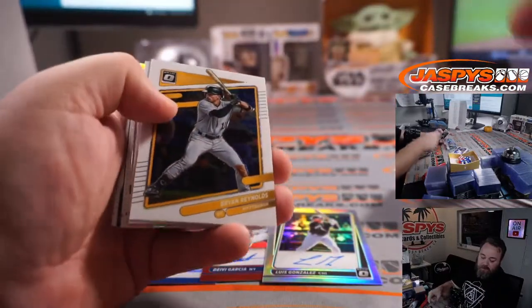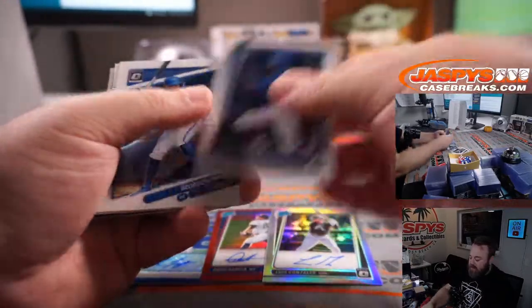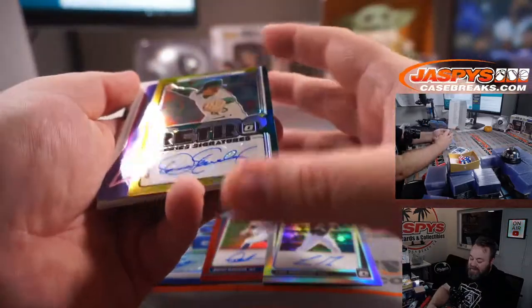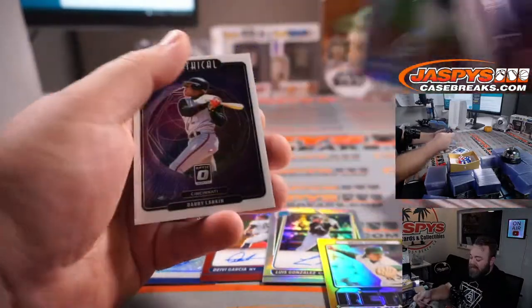Bryce Harper for the Phillies, Zachary Goldberg. And Pache for the Braves, Jeremy Ricker. Joey Bart for the Giants, David Harrell. And final auto, 4 out of 10, Dennis Eckersley, gold. Retro signature A, Zachary Goldberg. Anderson Tejeda for the Rangers.